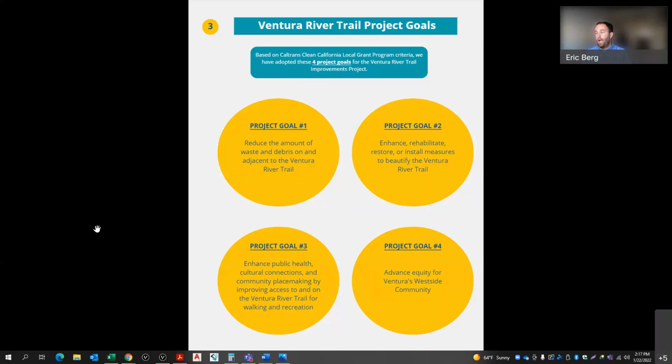Project goal number 2: enhance, rehabilitate, restore, or install measures to beautify the Ventura River Trail. This is a beautification goal. Things like murals or planting trees, other things that enhance the visual aesthetic and the quality of the space, are outlined in project goal number 2.